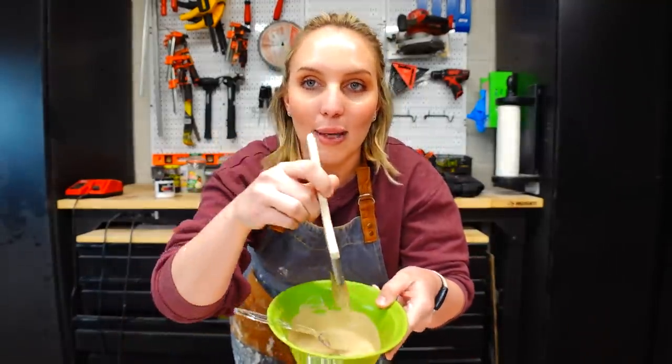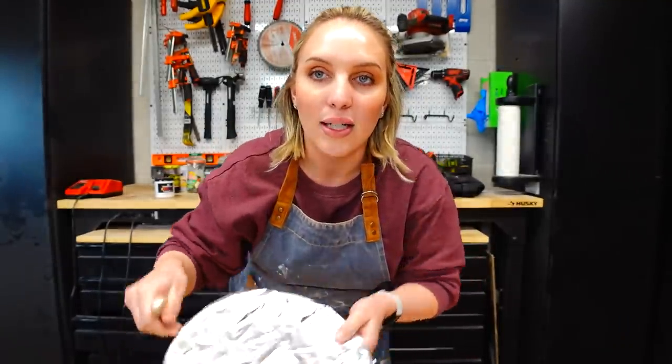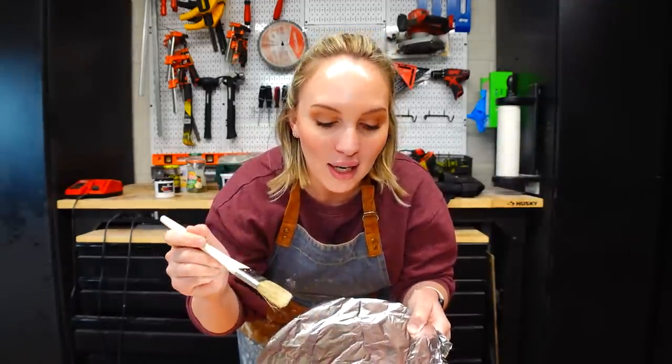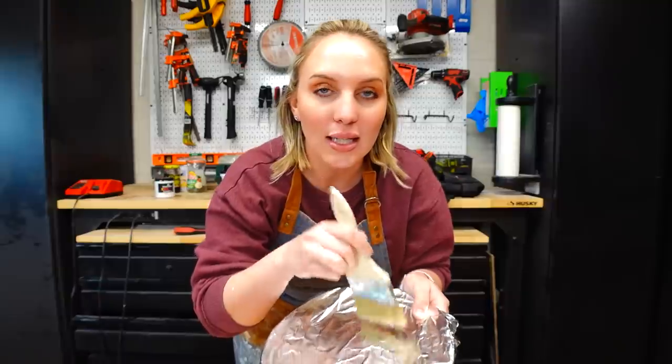But what I'm gonna do is dip into my paint, and then I'm going to dip it onto this foil that I have put over a plate. And I'm gonna dip that off of there. You could use a paper plate, I'm just out of them. But you could, I'm just gonna dip this on here to really get all the excess paint off.